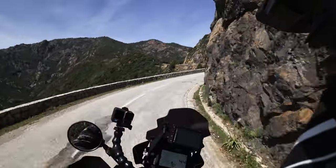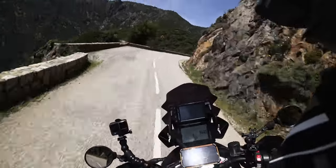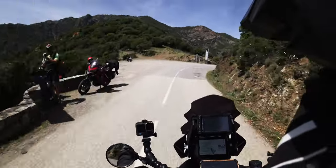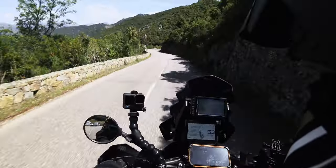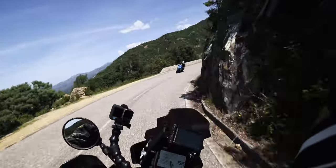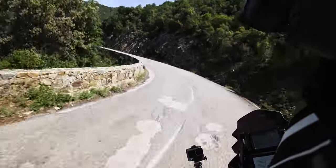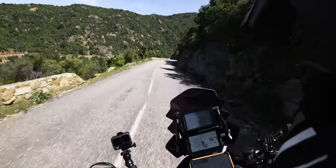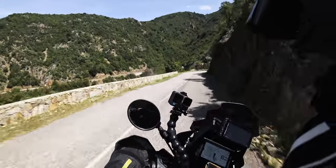Let's see what I do there. I mean, it's a beautiful mountain road. But considering I've been riding for 6 hours already, without a break, and I've got another 5 to go, that is a long, long day. So I'll be lucky if I get home by 8 o'clock. Yeah, 12-hour day of riding. I haven't stopped for a break yet, other than taking video.